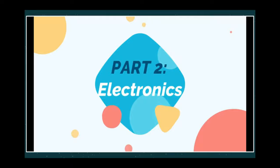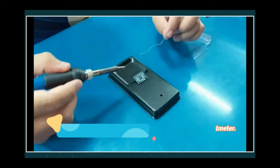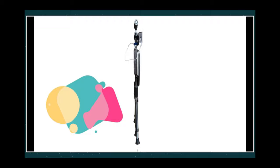All electronic parts were attached on the breadboard according to the design already created using the circuito.io software. Then, we have to check the current flow of the circuit. Next, soldering the main header to the sensor module. And then, we go to the assembly part. For the assembly of all components, this process considers all the parts like circuit boards, power bank casing slot, knee bar, and electronic components. So, this is the final view of our prototype and it has already been tested by our team.